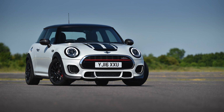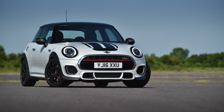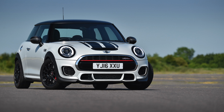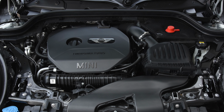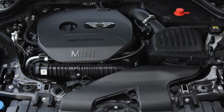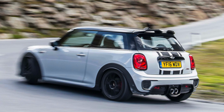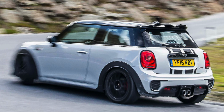The standard Mini John Cooper Works is a formidable performance car on road and track, but the John Cooper Works Challenge's small engineering team at the time knew that it could be taken further still if on-track ability was prioritized to a greater degree. Realizing that the John Cooper Works hatch's power output was already ample, the team concentrated their efforts in the areas of chassis, tires, and braking. Many road cars are said to be inspired by the world of motor racing, but the link with John Cooper Works Challenge was a more genuine one than most.